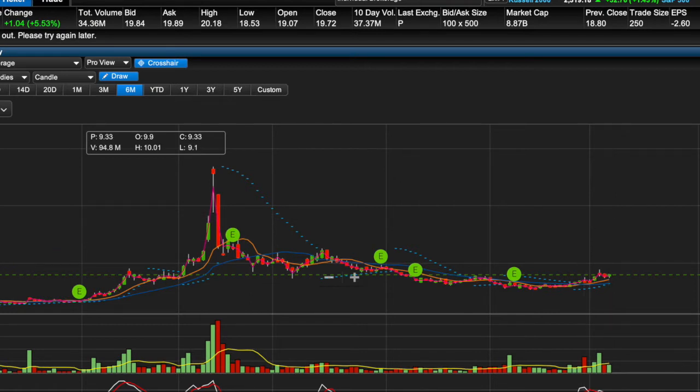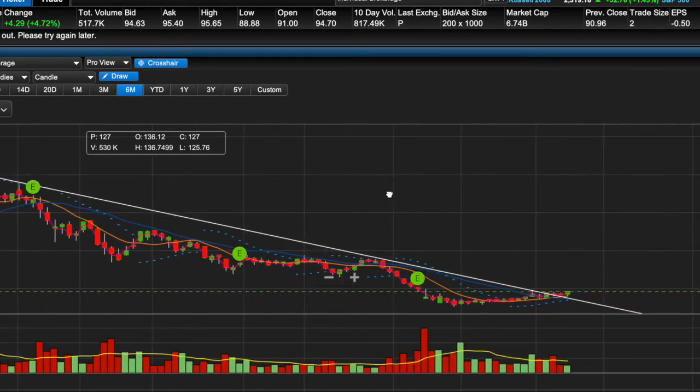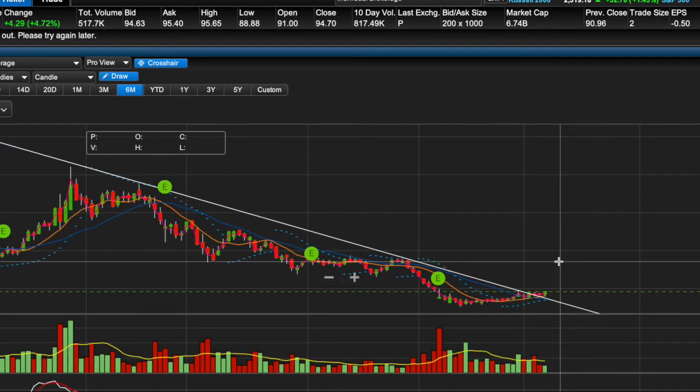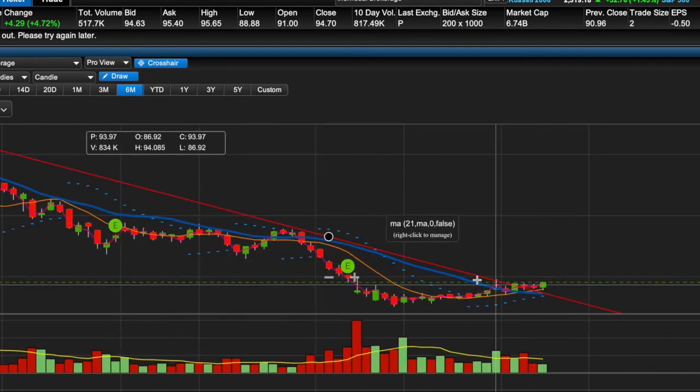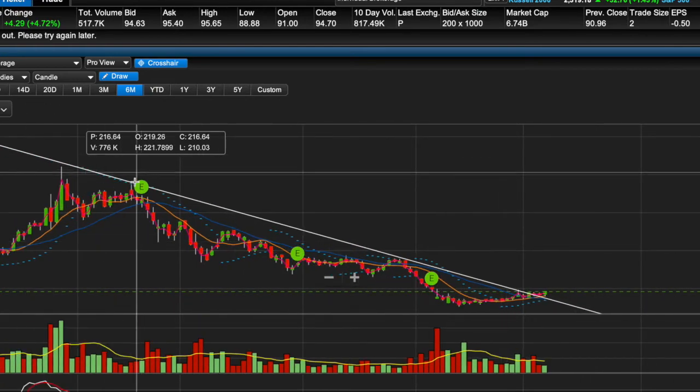And first on our watch list is APPN. Pulled this one out the other day. It was on the watch list. It's still on the watch list, and exactly what I was looking for is what's happening. I'll zoom in a little bit for you. So we're breaking out of that trend line that we made here. And if you're curious, we're using a 6-month chart.